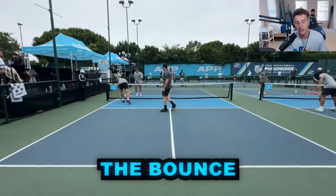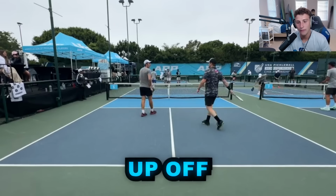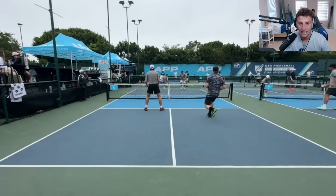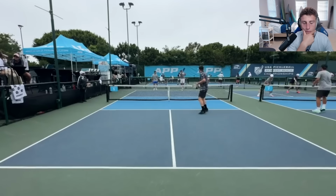Okay, I sped up off the bounce. So that was my second speed up off the bounce, and I was 2 for 2 on them. The speed up off the bounce is a risky shot. Sometimes they get punished, sometimes they don't. I really only do it when I'm just really feeling it in the moment, and it kind of just happens. I don't think about it too much, or good things don't happen.